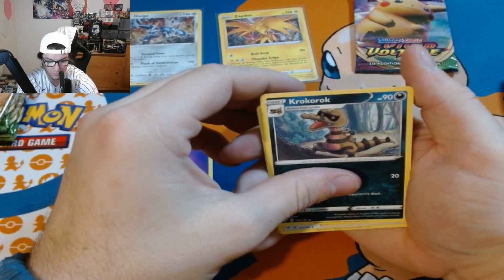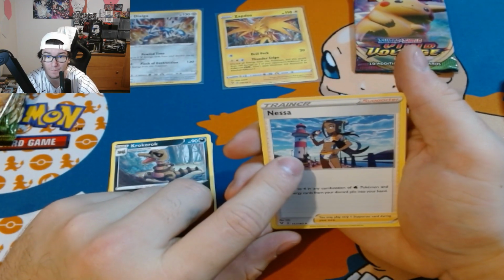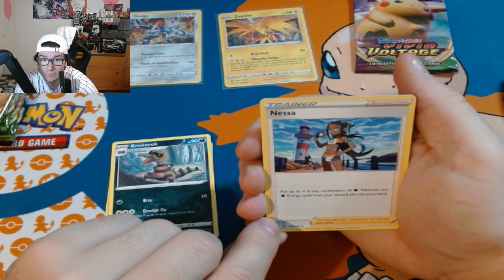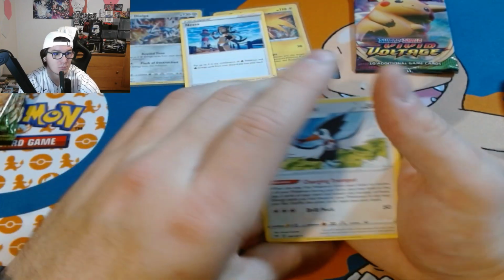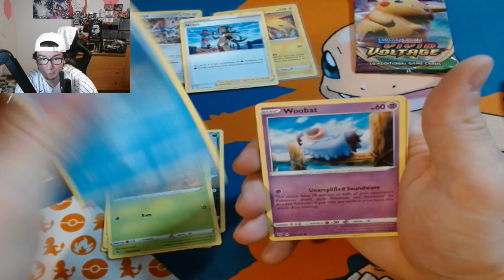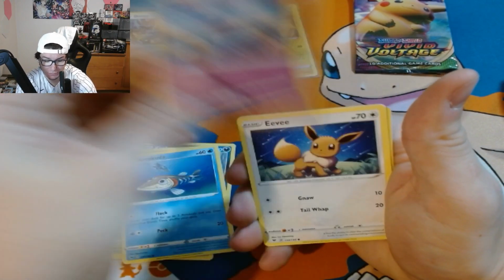I spy Krokorok. Nessa. Oh, Nessa. Wait, Nessa trainer, it's worth 12 bucks. What the heck? That card is worth 12 bucks, and it's only a common card. I'm gonna pull something nice. Even the trainer full art, Nessa 183, is only worth 10 bucks.